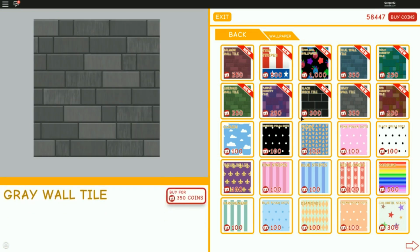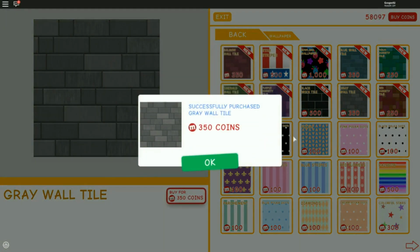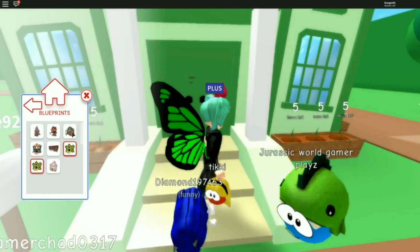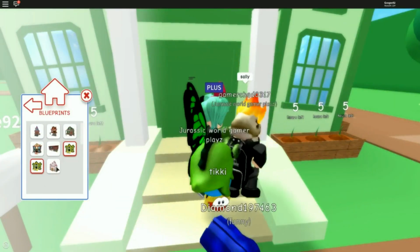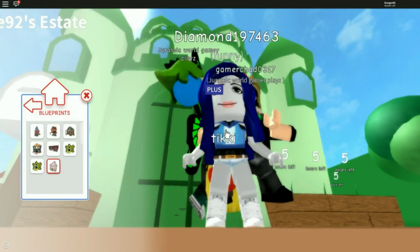Let's do black. Black is kind of dark. Let's do gray for something kind of neutral. Cool. All right. So we're gonna do this. We're gonna do that. Blueprints. Yes. Okay, we'll move all the furniture to the attic. That's fine. Yay! And it's still green.